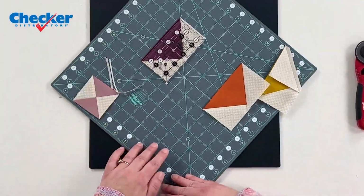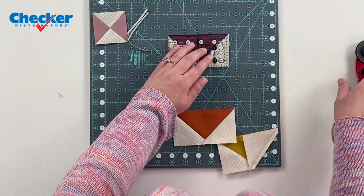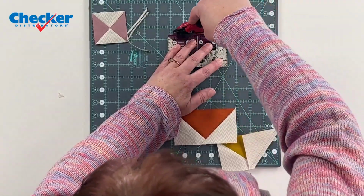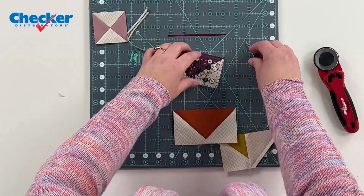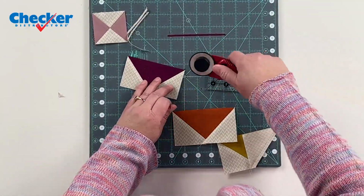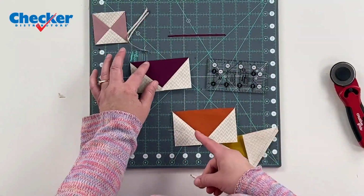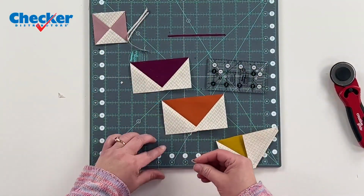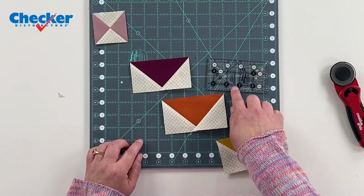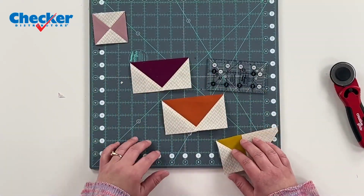Rotate that mat and the block. Because this one is the same size as that rectangle ruler, I don't have to even reposition it. Hold that ruler down again, trim and trim. And look at that, a beautiful clean block, except for that tiny little tip I missed. We've all been there. Flying geese block. Again, I made them the same size as this ruler, but you could go down even smaller to a 2-inch flying geese unit or whatever your pattern is calling for.